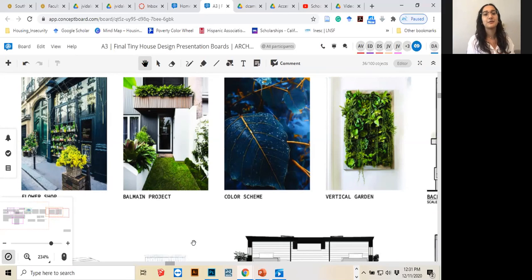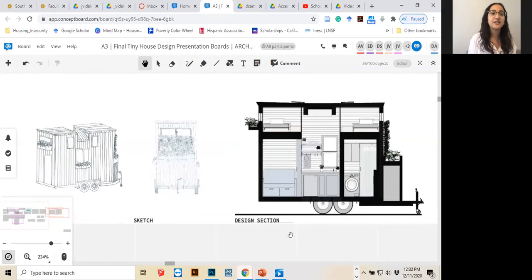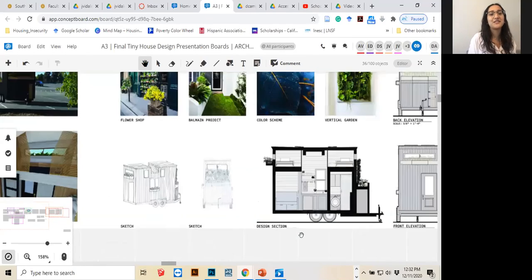And then I included one of a vertical wall and also the color scheme of these leaves, which I thought went well with my design as well. And for my sketches, I really wanted to showcase the form of my tiny home in my first sketch, and then in the second one, I really wanted to show the plants and the greenery that was going to be included in it. And I'm open to questions or comments.